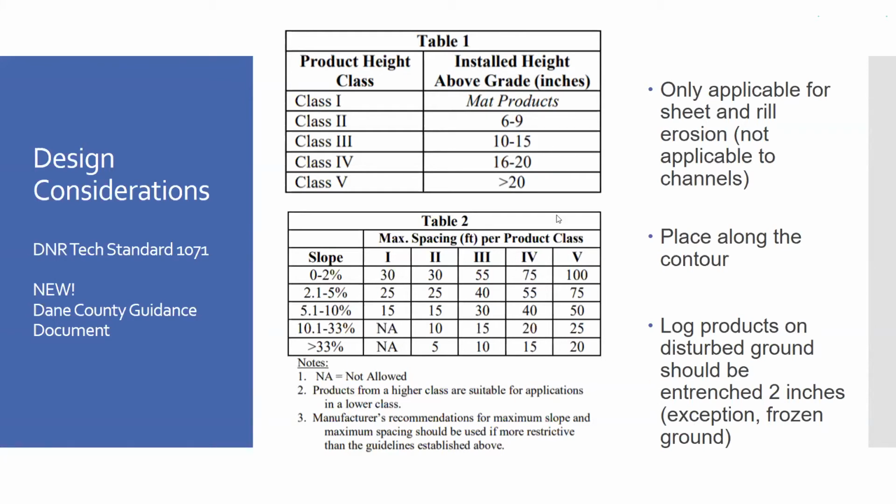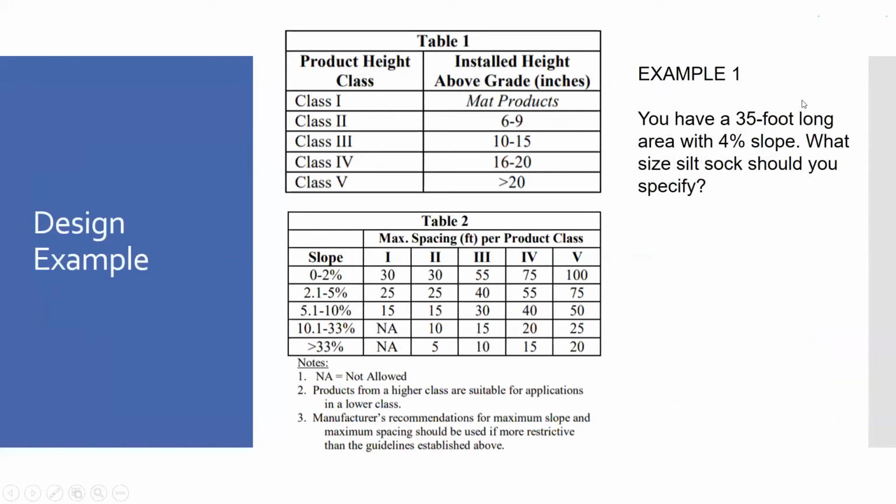So these are two tables that I wanted to go over how to use them. Here's a design example. You have a 35-foot long area with a 4% slope. What silt sock size should you specify? So you'd start by going into the row associated with a 4% slope. Then you would find the spacing that is just higher than 35. So you'd go to the spacing of 40 feet there. And then you can see that a category three product is what's called for.